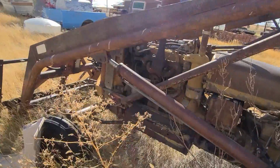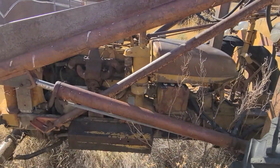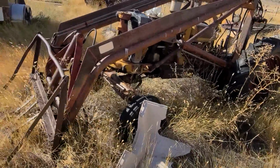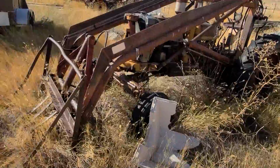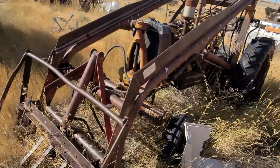There's so much history out here. It's so fun to see it all. So much stuff that's been kind of amassed over time is just incredible. So that's just a cool tractor. I love how those old front loader arms are kind of set up on those. Absolutely fantastic. Looks so cool.